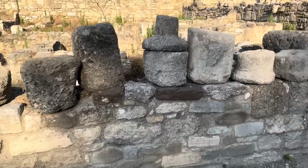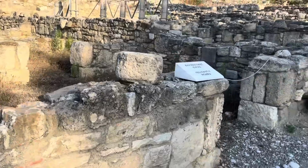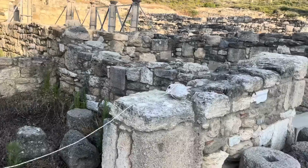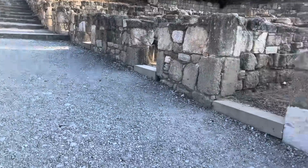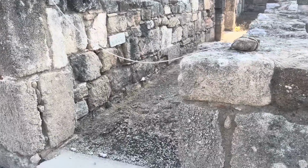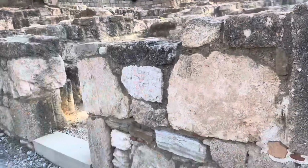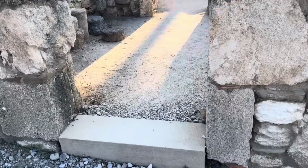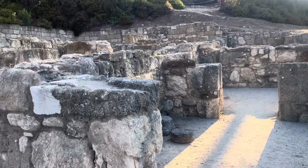More remnants of columns and things that they have found. And we're still in the neighborhood with houses. Little street with more entrances to houses down there. And I guess this was an entrance off the main road, so to speak.